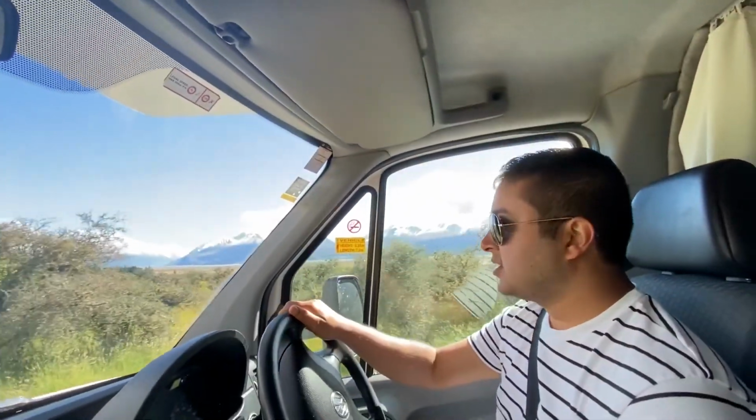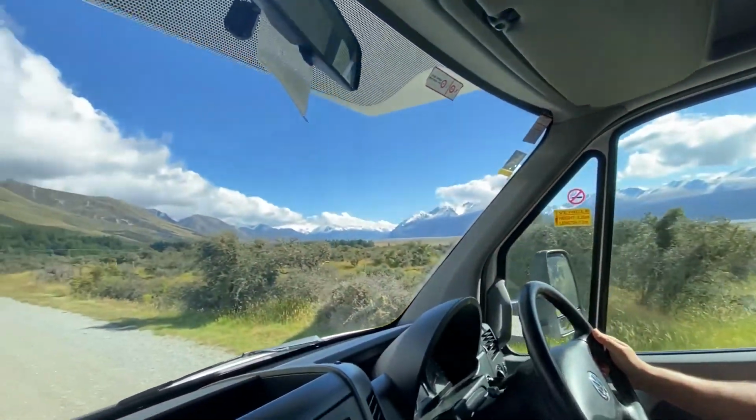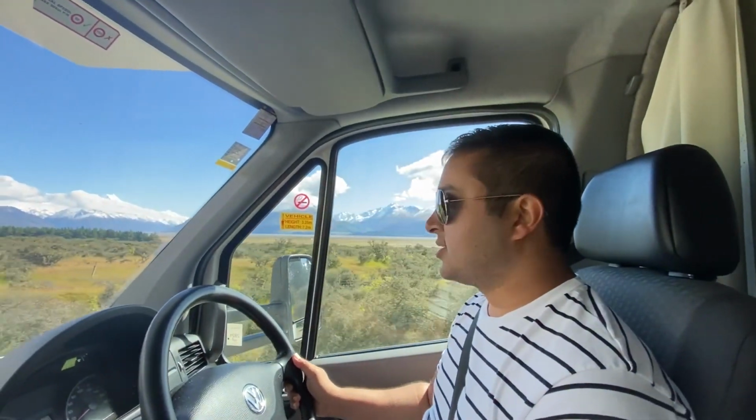Leaving Mount Cook. So we're gonna drive to the bottom of the Mount Cook once again, and after that we'll be heading towards Tekapo, and that will take us to Christchurch, and that's the end of our trip.